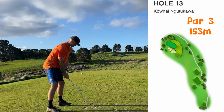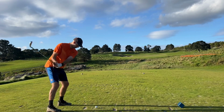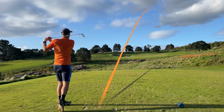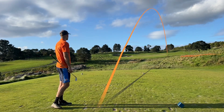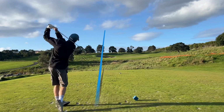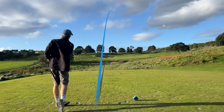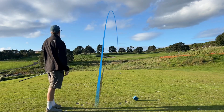Here's hole 13. Quite a demanding tee shot. It's a long iron up the hill. And yeah, just don't know. Just not hitting it great. But we'll get there again. Yeah, it's such a good shot. This one we thought, fading, maybe had a chance to go in, but just ended up long.